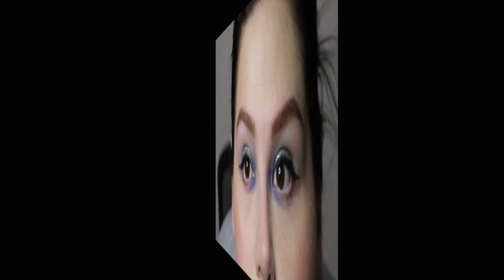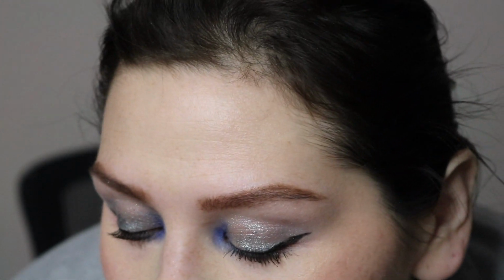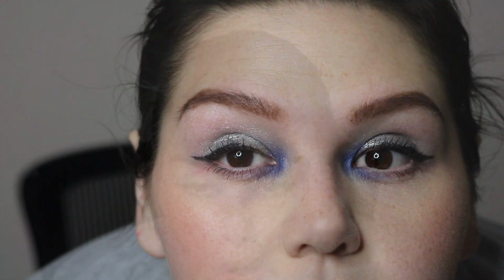I don't mind that. So here's everything up close. I'm feeling like this part right here is a little patchy, so let's fix that. I just have texture under my eyes, a little bit of eczema that popped up there the other day, and I tried hydrocortisone cream and that whole spiel, but meh. Alright, so that's that for this look.